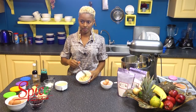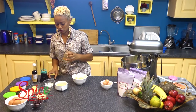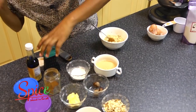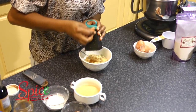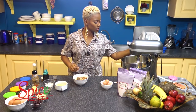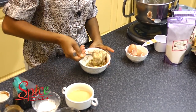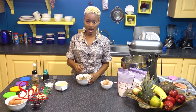We have here 3 medium bananas that I've kind of mashed up, kind of rough like this. And to this, we're gonna do a teaspoon of cinnamon and freshly grated nutmeg, about a teaspoon as well. There we go. Gonna mix this up. This can go a little faster. So cinnamon and nutmeg really brings out the flavors in banana.